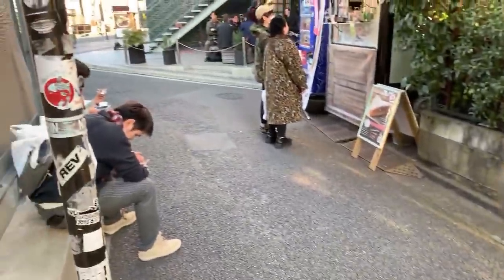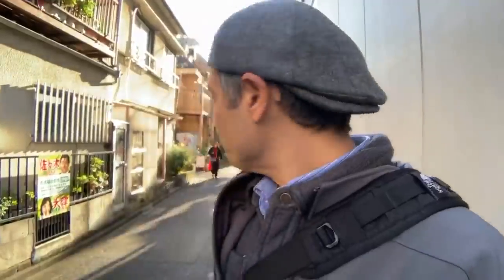Typically, out in the countryside, this would be about 200 yen. So this is about 30% more, but it's just a small price to pay because you're in hipster town. So good.